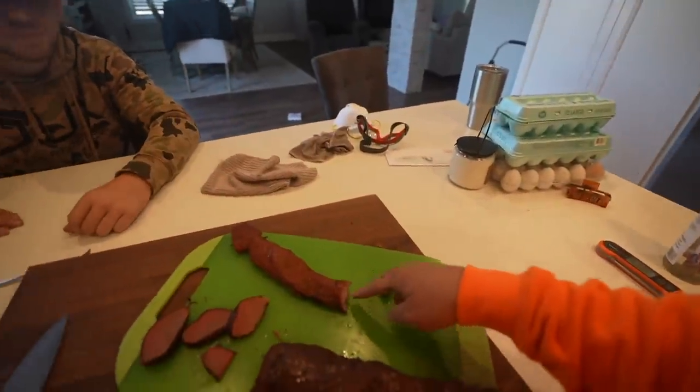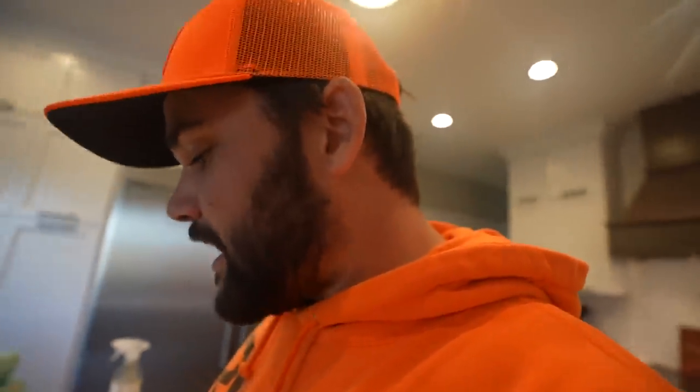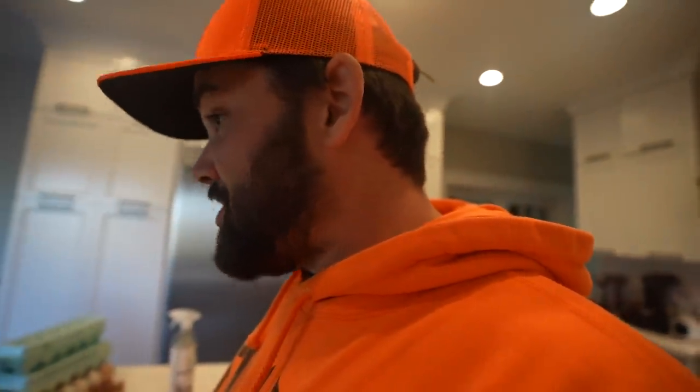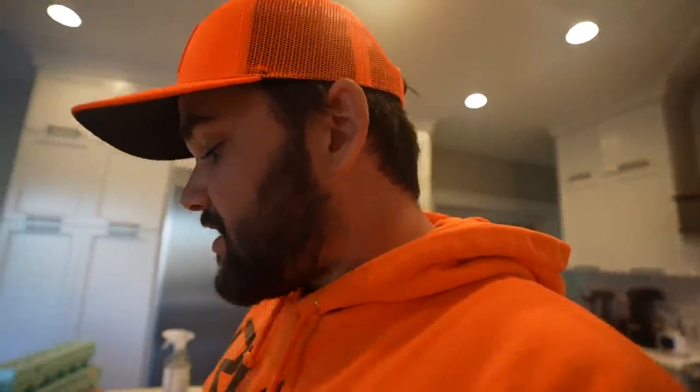This guy got a little overcooked, which I apologize. That was my bad. I didn't check the temp soon enough. This guy was cooked almost perfectly. I mean, he's probably a little on the medium versus medium rare, but there's zero deer taste. Zero. Which I don't mind the venison taste. Like, the taste of venison, I don't mind.